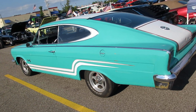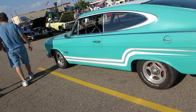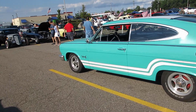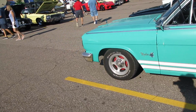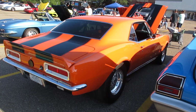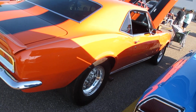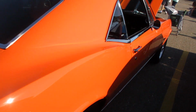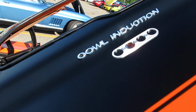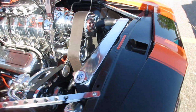Here's an AMC Marlin I've not seen before. Interesting. Slot wheels. Interesting color there. It's like a sea foam color. Very interesting looking. 67 or 68 Camaro SS drag car, looks like here. Nice orange with black striping. Cowl induction. Let's see what we got there. It's a nice blower in there.